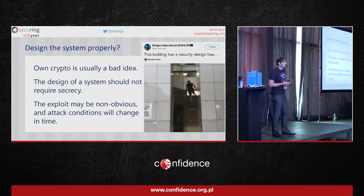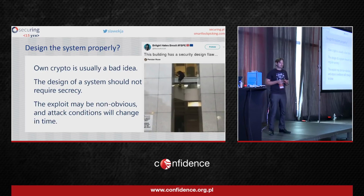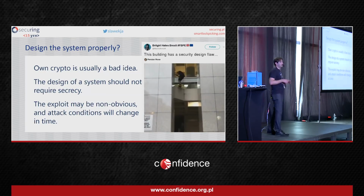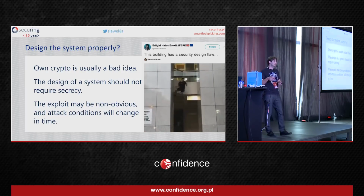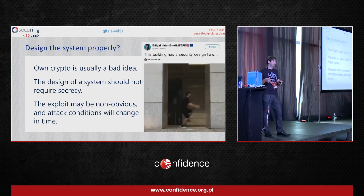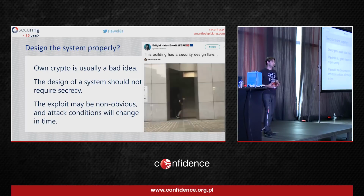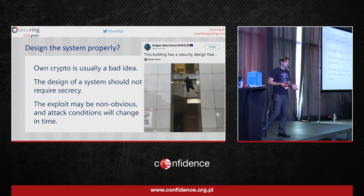So you should, of course, design the system properly. And I would always repeat that your own crypto is a bad idea. Not always is secrecy a bad idea. In such systems, you can use a non-public specification, but this system should not require the secrecy. So once the specification is public, no one is able to break it still.